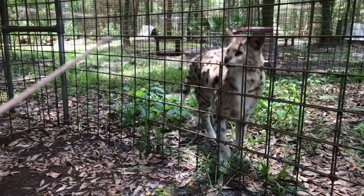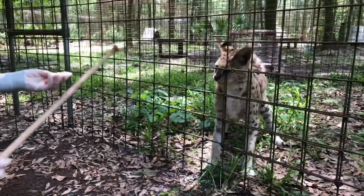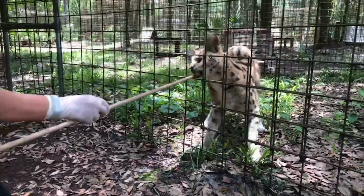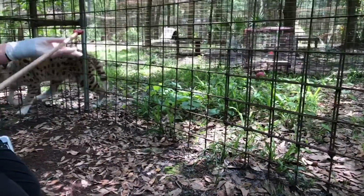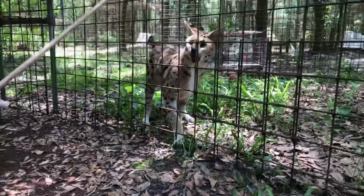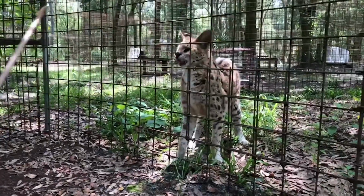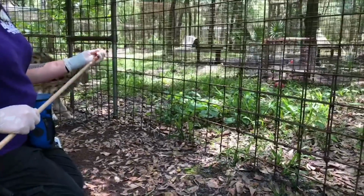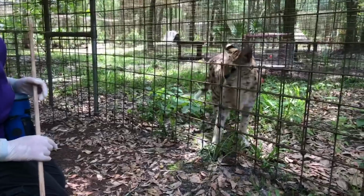You might notice Frosty has white paws, and we're not sure what that is from, because servals don't have white paws. They don't have white chests like that. But sometimes people hybridize servals and domestic cats, and if you have domestic cats, you know they frequently have little white paws. So he might be a hybrid. You're going to see some other cats who definitely are servals today that do not have white paws, and you'll notice Frosty's a little bit larger than they are. Sometimes the hybrids are actually larger than either parent.